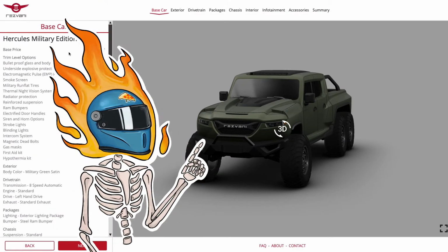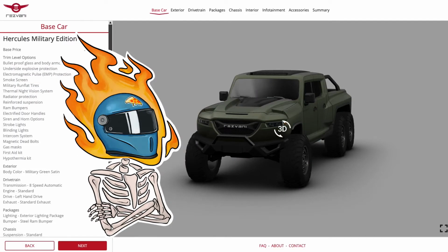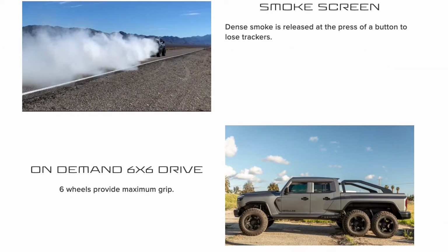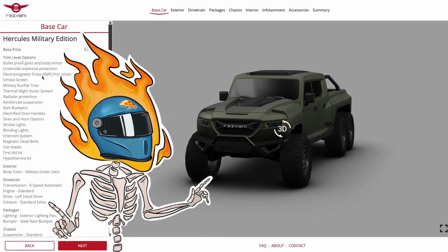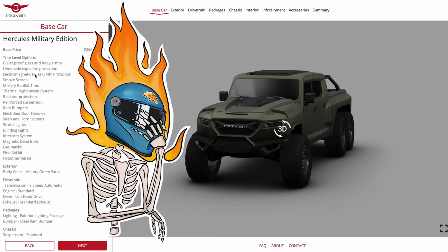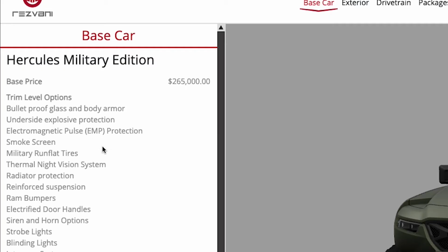All right, so right off the bat, check this out. Starting off at 265,000 clams. That is expensive, but you do get some interesting stuff. Bulletproof everywhere, and electromagnetic pulse protection. I mean, if you don't have that, what's the point, right? You gotta have that. I just don't get the aftermarket stuff. Just get your factory installed electromagnetic pulse protection. It's an EMP!